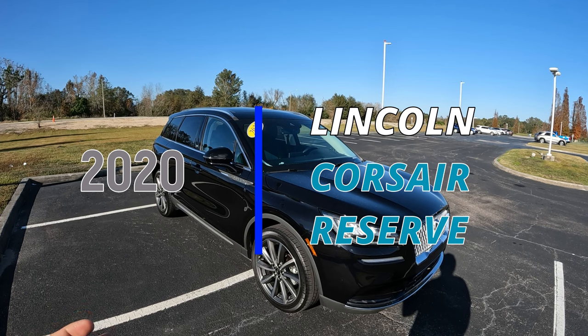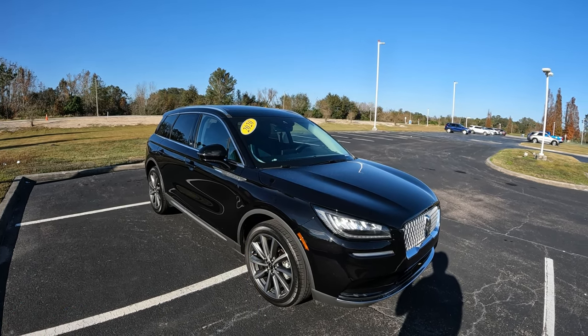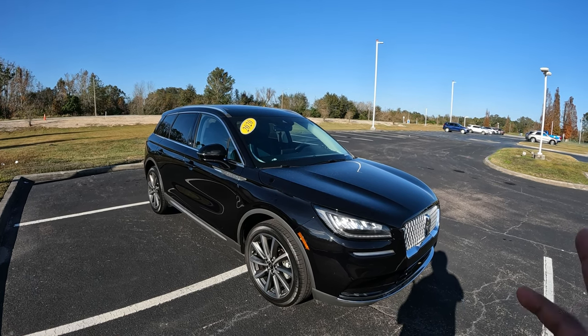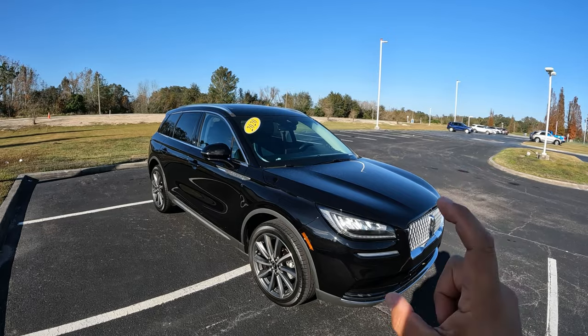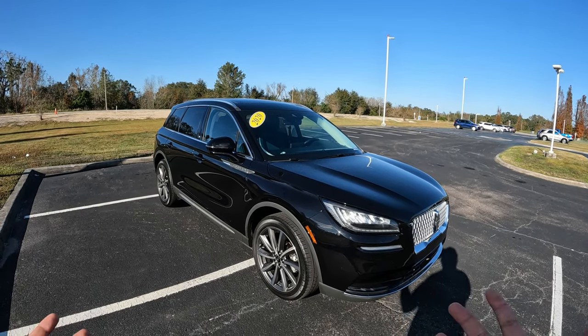Now, even though this is an older model, guys, I wanted to bring it in because, first of all, I've never driven a Corsair. I'm kind of intrigued to see how it feels because I own a 2016 Ford Escape within the family. The same engine, same type of chassis. I want to see how much different refinement the Lincoln engineers put into these models.